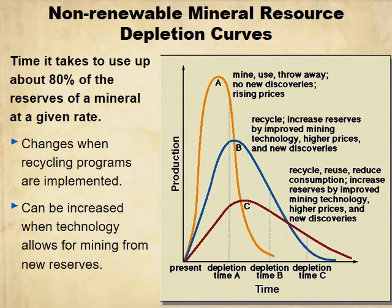Okay? And last but not least, these are your non-renewable depletion curves. This is the time that it takes to use up a certain percentage of a mineral, like a resource, at a given rate. You don't need to know the specifics of A, B, and C, but you do need to know that if we don't use our resources wisely, we're going to use them up very quickly. However, if we use them more wisely, we recycle, we reuse them, we reduce the consumption, then they're going to last for longer.